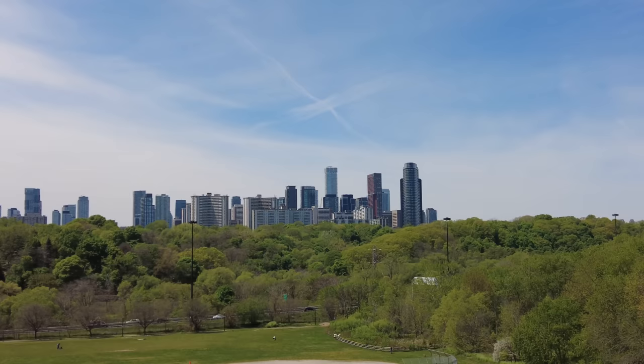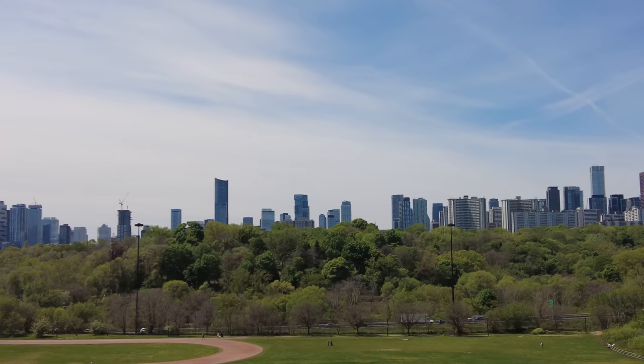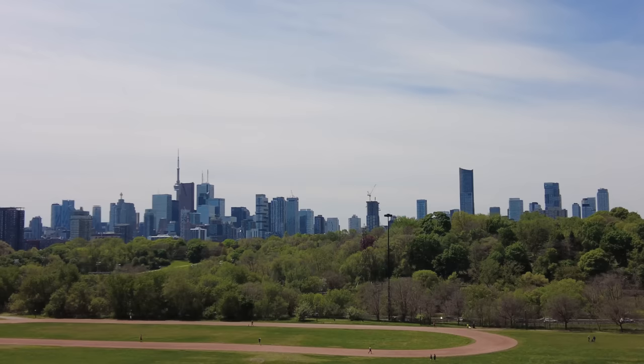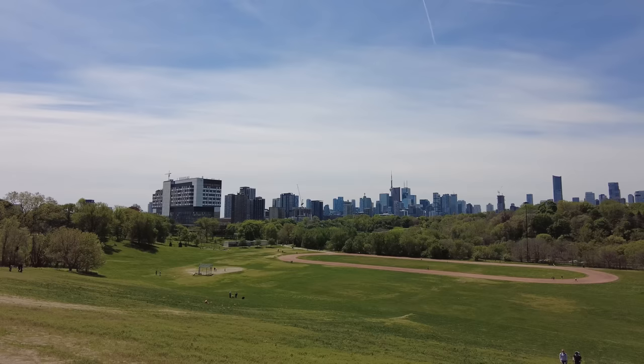The north end of downtown. A lot of the skyscrapers are in Yorkville, straight ahead. And of course, the financial district. But you can see why this makes such an excellent place to go sledding in the winter. And on Riverdale Park West, just over on the other side of the Don Valley, there's also a big hill that's pretty good for sledding, although it's not quite as good as this one.